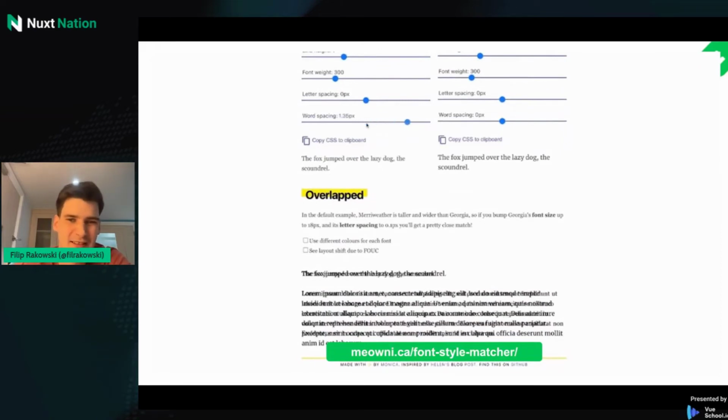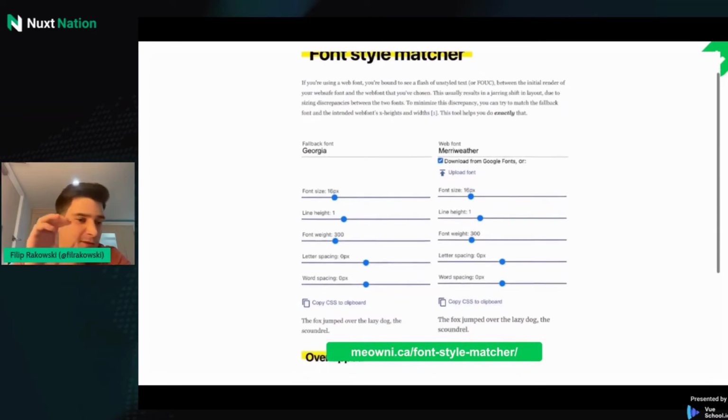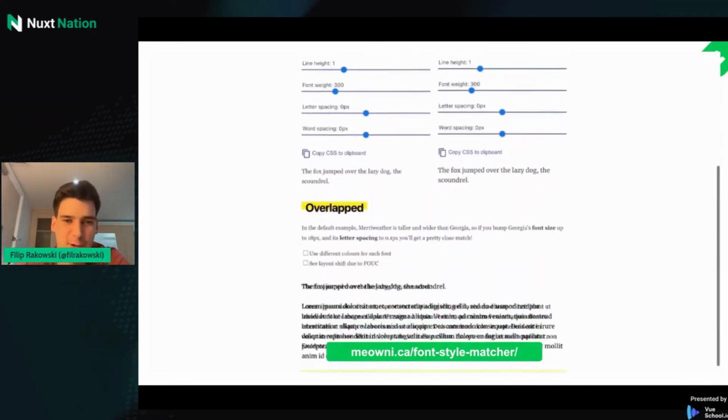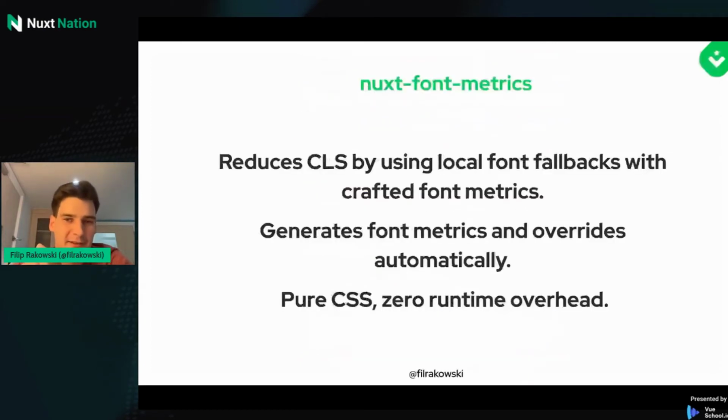But let's be honest, this could be a very frustrating and time-consuming work, even though this tool is amazing. And I really encourage you to play a little bit with that to understand that problem. I wouldn't advise to do this manually. This is why I highly recommend to use another Nuxt module from amazing Daniel, who is right now eating dinner, and I will be going there very soon.